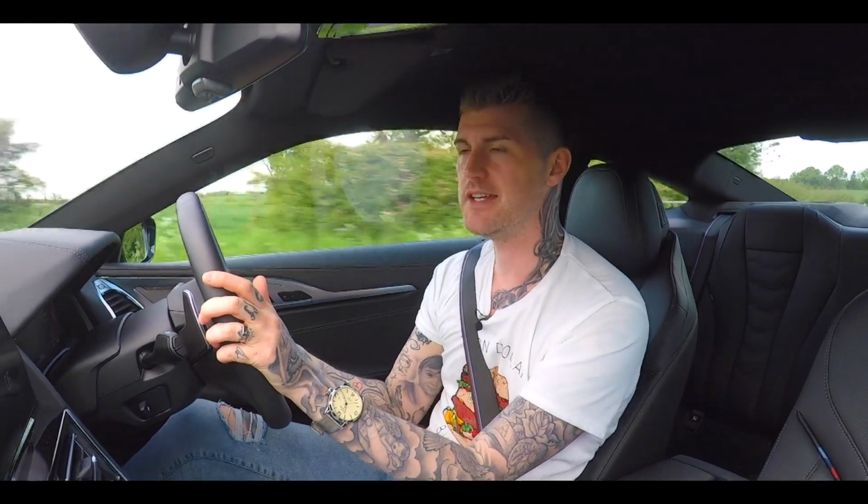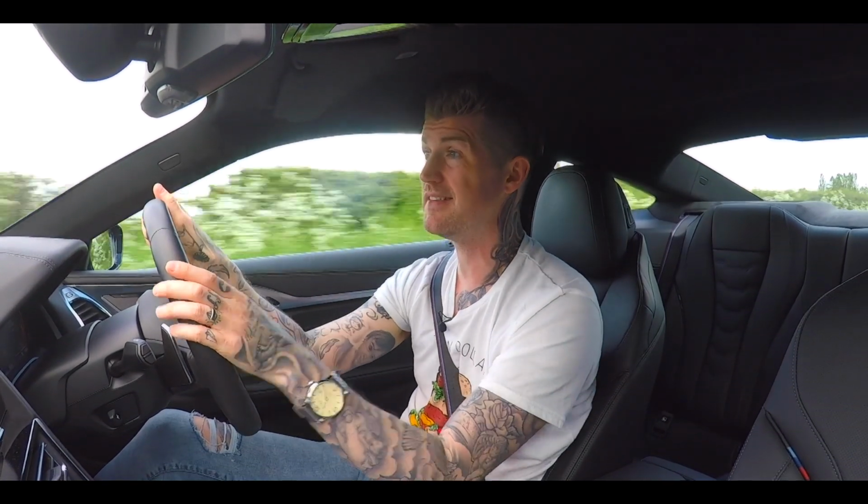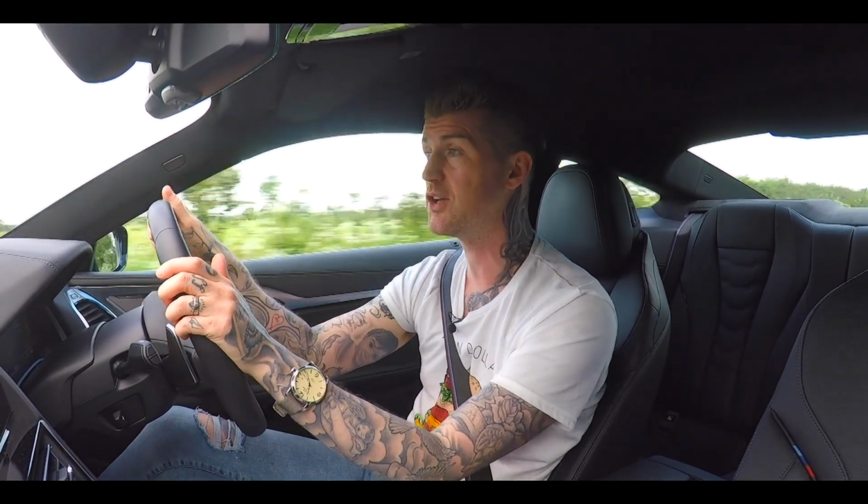It also has a proper automatic gearbox rather than a trendy twin clutch thing. Now what that gives you is super smooth gear changes when you're just driving normally, and that's another thing that helps this feel like a luxury car. But actually when you're giving it some, it snaps through the gears so quickly that you might be fooled into thinking it's a twin clutcher anyway.